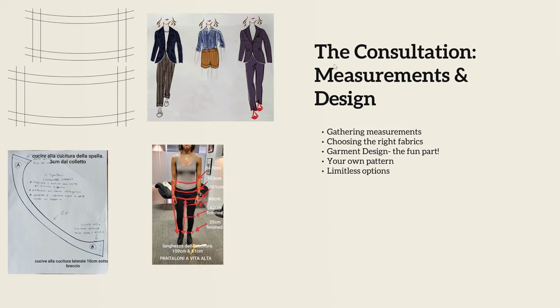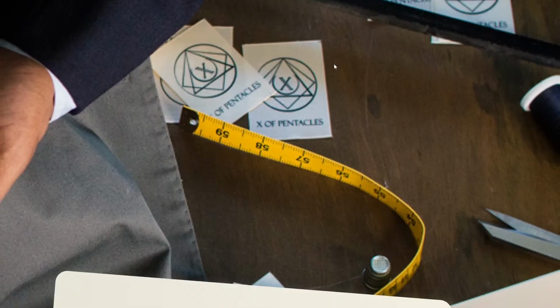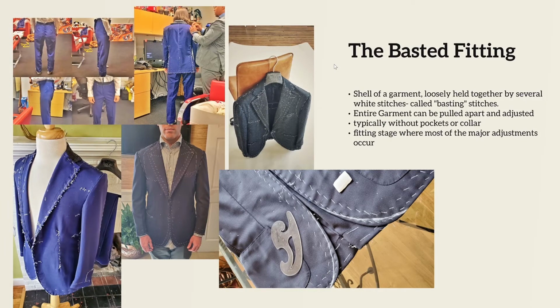And so when you come back the next time we see you, you'll have what's called a basted fitting. This is what a bespoke garment looks like. If anyone says they do bespoke, the next time you come back from having your measurements made, it better look like this or it is not bespoke. These are basting stitches. Essentially, they just hold the shell of a garment together. So it is not completed.